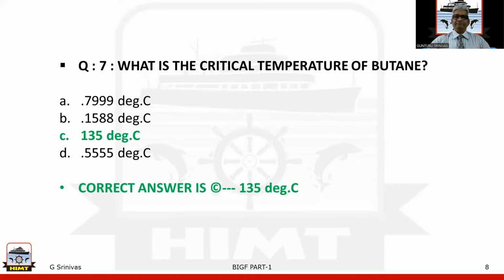And question number 7, what is the critical temperature of butane? Option A, 0.7999 degrees centigrade. Option B, 0.1588 degrees centigrade. Option C, 135 degrees centigrade. And option D, 0.5555 degrees centigrade. If you see, the critical temperature is a whole value, whereas options A, B, and D are represented in decimals, 0.7999, 0.1588, and 0.5555, which is untrue. So the correct answer is C, 135 degrees centigrade.